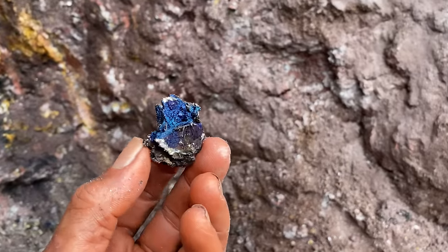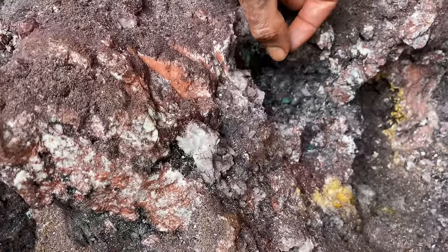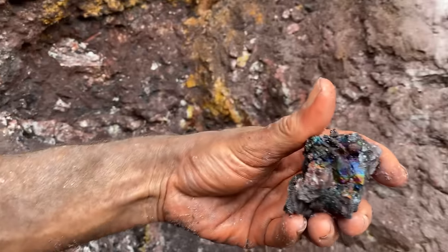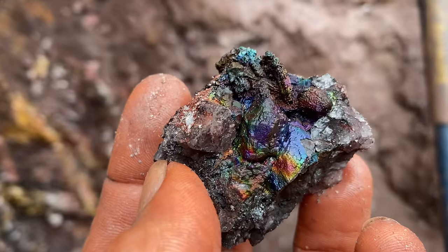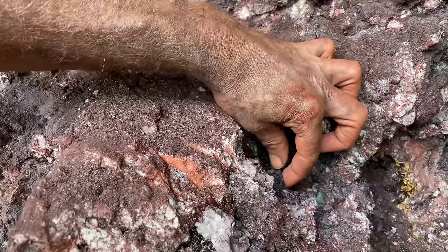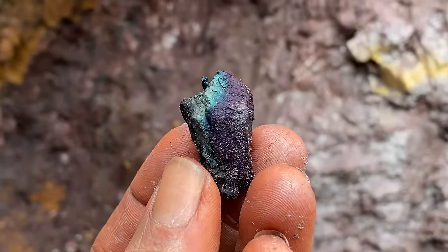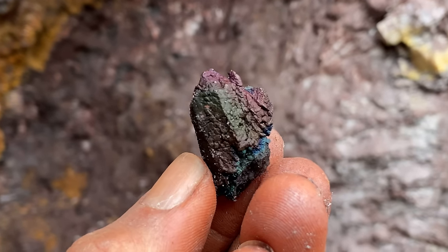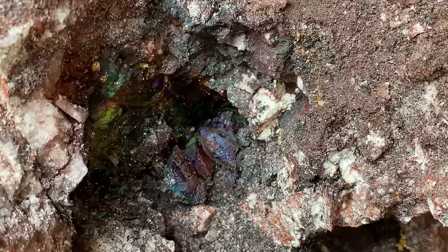Look at this. Oh, I think this is kyanite. Dude, look. What I'm thinking is, yeah, this piece here could be really, really good. You can see the little quartz crystal on there with beautiful color. Oh, and it keeps going, it looks like. Look at this. Oh, I'm dropping small ones, but look at that point. It's a quartz crystal point with iridescent blue, green, purple, red. These are just small crystals, but they have beautiful color.